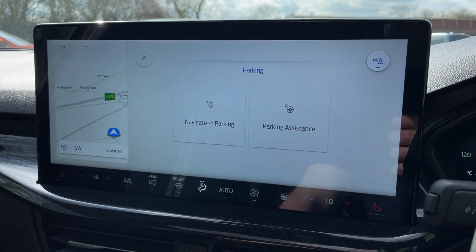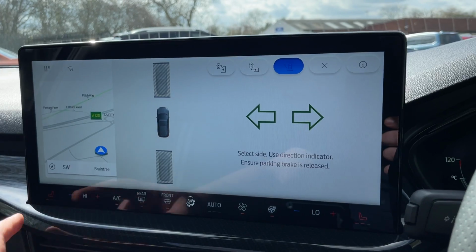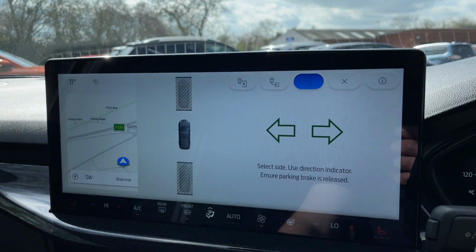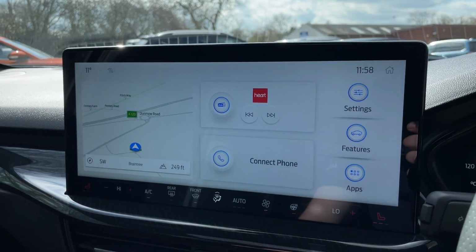Clicking the P button on that little cluster I previously showed you, we can either navigate to parking or click on parking assistance, and there will offer you a parallel park in, a perpendicular or bay park in, and also a parallel park out. So again, if you do struggle with your parking, bingo, this will park itself for you.